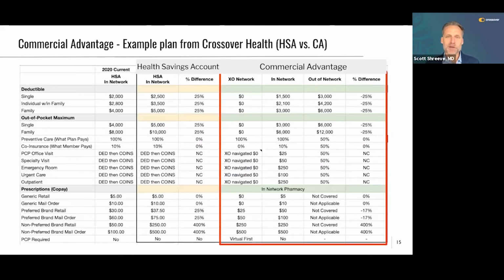So let's look at this a little bit. Of interest, Crossover Health itself as a company is a self-insured entity.